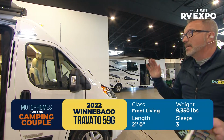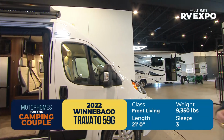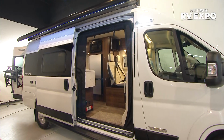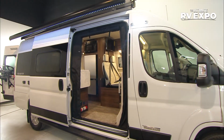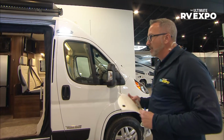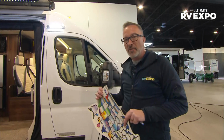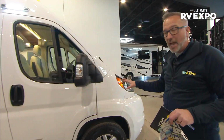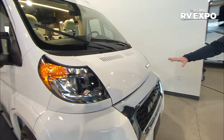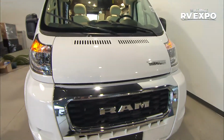But let me tell you, when you see everything that's inside this Winnebago, yep, just do a quick pan, Kev. 24-gallon gas on it, 25-gallon LP tank on it, 18, 11, and 14 on your tanks. But this beauty is set to take you anywhere because it's on the Ram ProMaster chassis. Come around the front and check this out, Kev. Look how beautiful that is.